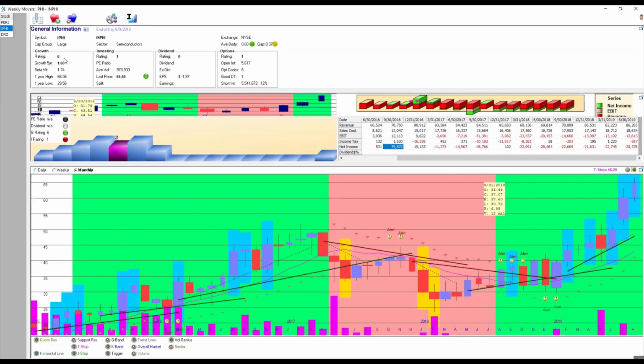So we start with our rating again. Growth rating is a 6 out of a possible 7. Investing is even a 1. So it's looking a little bit better on the long term for me. I wish it had a little bit better financials, but if we look at the charts itself, I'm just going to pull up the investor chart, which helps us confirm an even longer period of time.